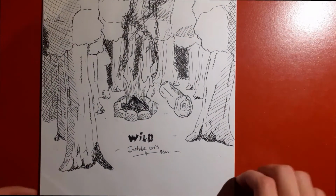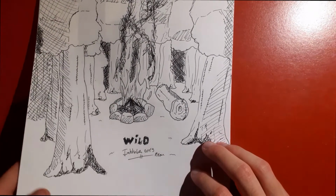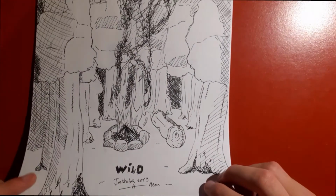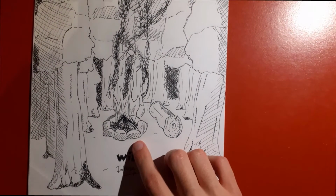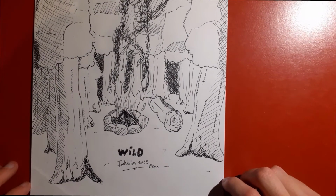Oh god, this is gonna be a disaster to get into frame completely. Let me give you my word. The top of this page is not as interesting as the bottom, so I'm gonna lay it down at the bottom of this. Team Wild, and I drew a little bit of forest with a campfire and a log, and I think I did really well.